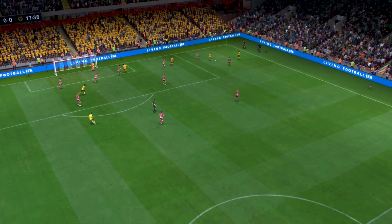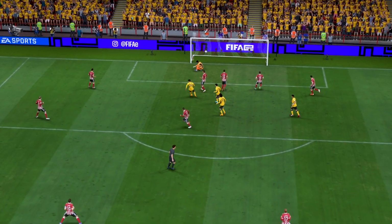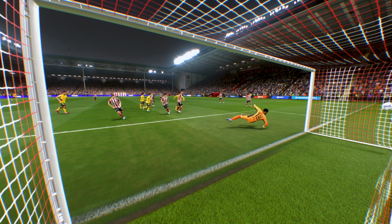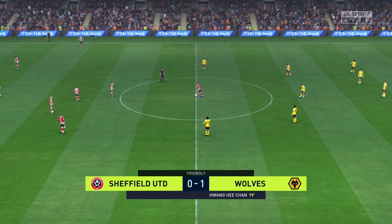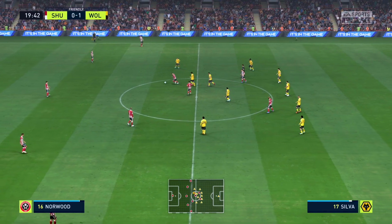Well, let's look at this again. The 1-2 touch passing is absolutely outstanding to play around the pressure, and he makes the finish look so easy. What a good goal that is. Wolverhampton 1-0 then. Goal, number 26, Hwang-hee Chan.